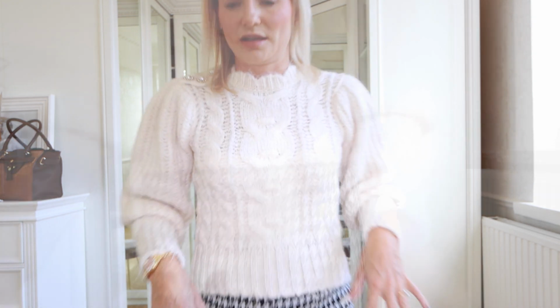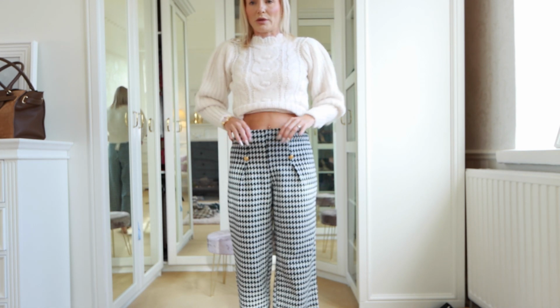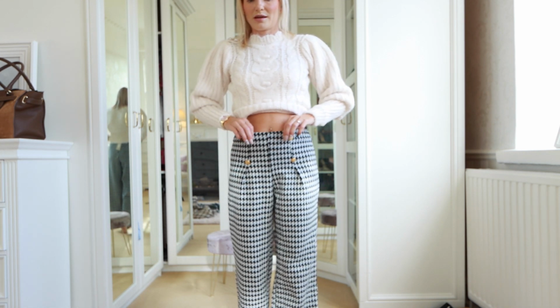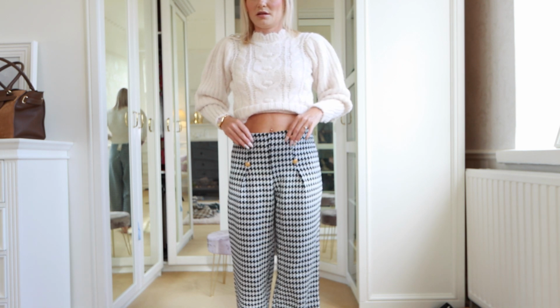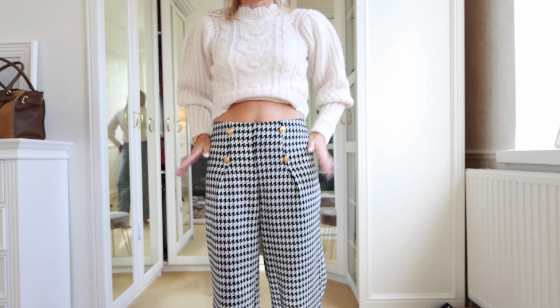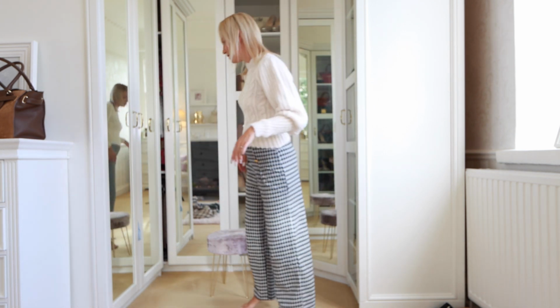And then I've tried it on with these trousers and I'll lower you down so you can see these. So these, they're a little bit loose, but they're okay. But if this elastic doesn't hold up, then these are going to be baggy. So I don't like the quality of these, how they're made. I like how they look.